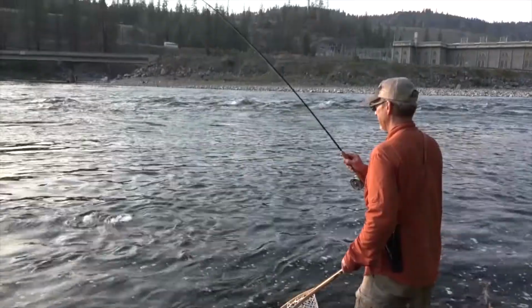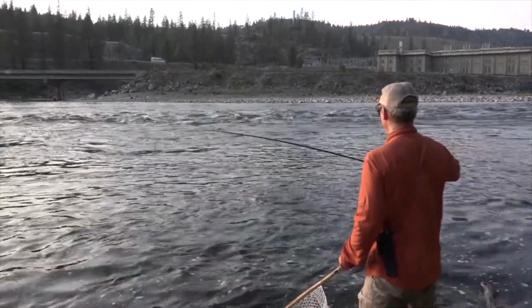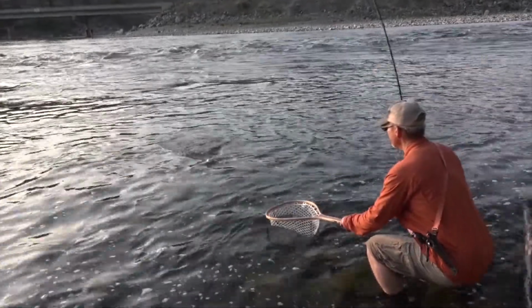Wow. All right, here he comes. It might be a smallmouth. I can't tell. I saw the silver sides. Did you? Boy, it's a big trout.